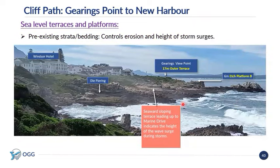If you stand just near, well, this is at Hermanus Pietersfontein Park, you look back, and here you can also see seaward sloping terraces, which indicates the height of the wave surge during storms. So these are active erosion surfaces. It always gives me the heebie-jeebies when you see tourists walking around these areas, particularly on the dark rocks, because those ones have been covered by water.